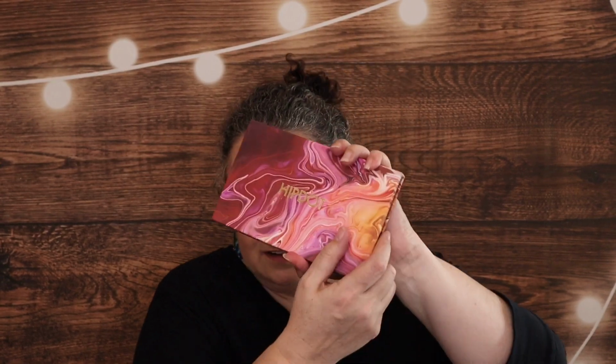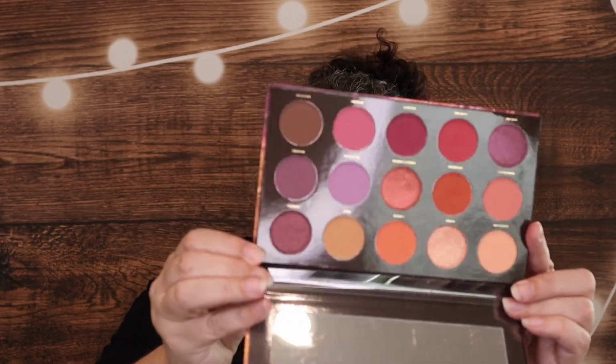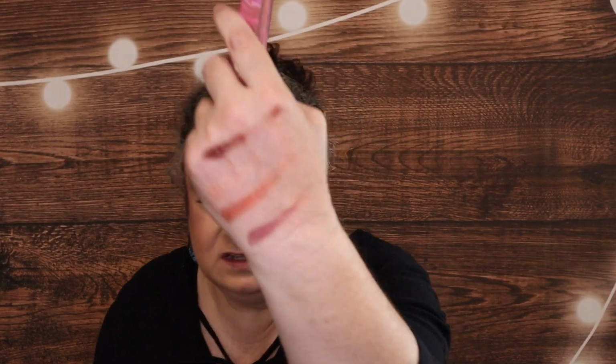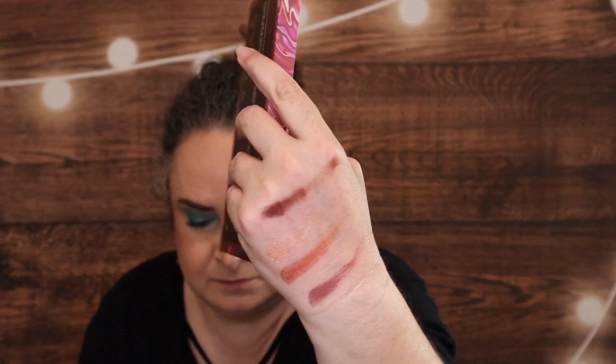I do have two Hip Dot palettes. This one is the Xeon. Again, they're both from BoxyCharm. But look at this. You know me, I'm a shimmer, and there's only 4 shimmers in here, so we gotta swatch them. That's one swipe. And the mattes blended really nicely together. I really do like the Hip Dot formula.